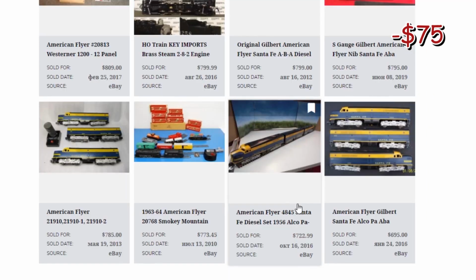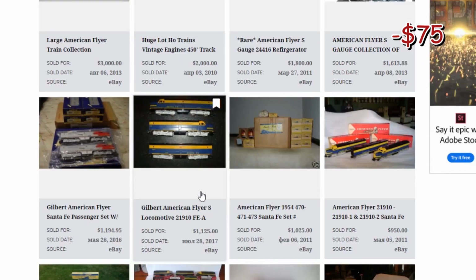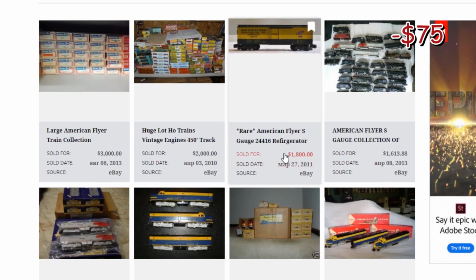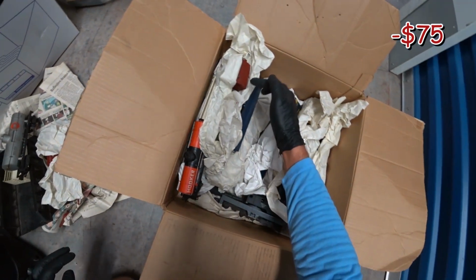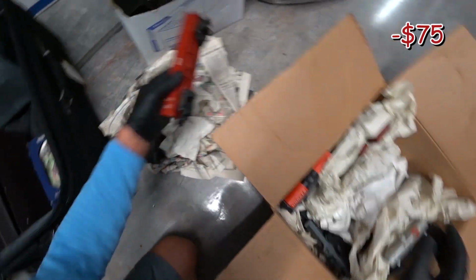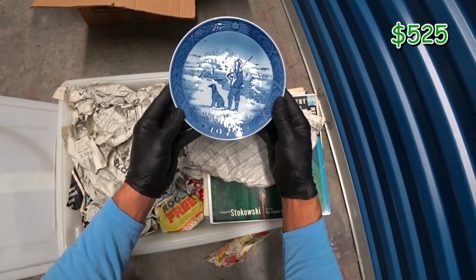And new ones in boxes are sold for $700, $800, and even $1,125. But there are some rare wagons that cost $1,800 per unit. We need to check the boxes more carefully. Total 1, 2, 3, 4, 5. And there were 12 units in the box at an average cost of $50 per car, plus Santa Fe. I would estimate the box at $600. Well, then we'll see how we sell it. Maybe there will be something super rare and expensive.